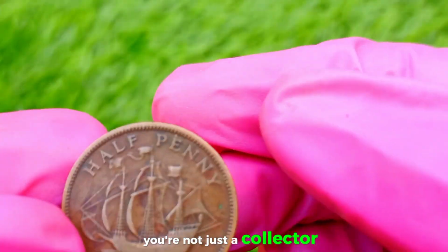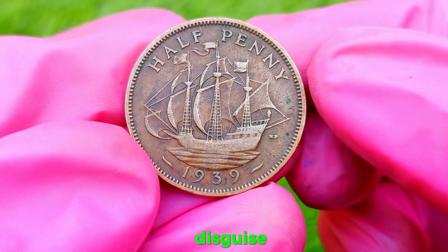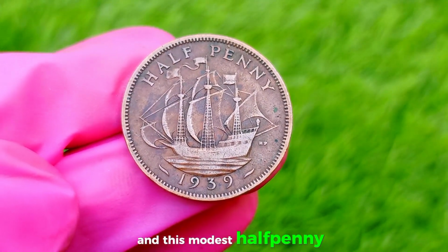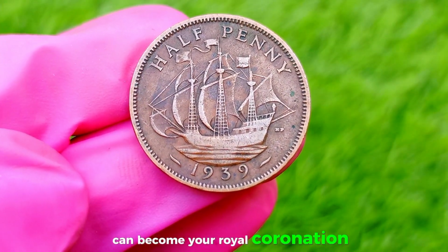You're not just a collector, you're a potential billionaire in disguise. The right sale, the right moment, and this modest halfpenny can become your royal coronation.